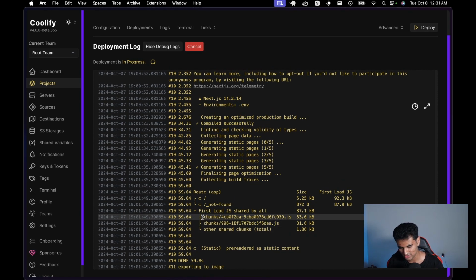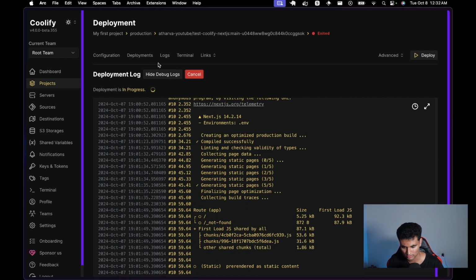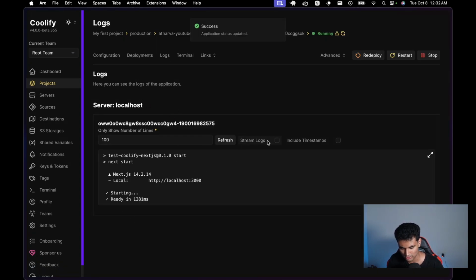Okay, now this is done. It still says in progress. I don't know why, but if you go to logs, it says finished now. It says started. You can also stream logs, which will give you all the real-time logs, but it says we did pnpm start, so it says next start, and it starts actually running our server on localhost 3000, but it's not actually localhost 3000. So how do we get to the application?